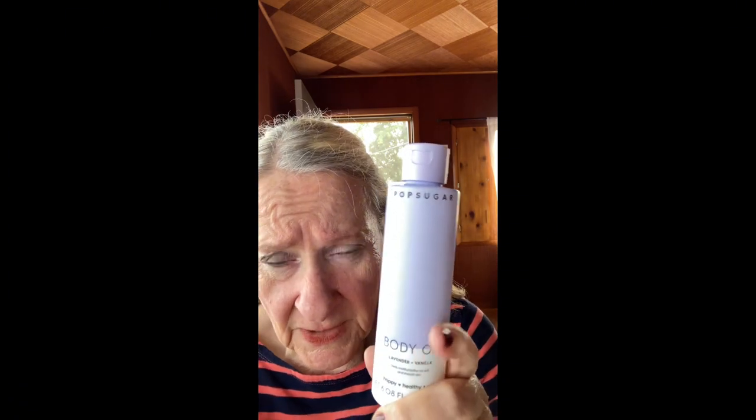Then, oh my gosh, I found this. Pop sugar body oil in the lavender vanilla. Very excited about this one. Kind of terrified about opening it. I don't want to squirt myself. Wonder if I can get this with this. Oh, it's going. Oh, I did it. Here we go.